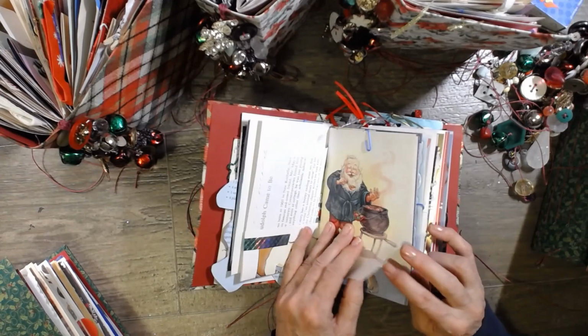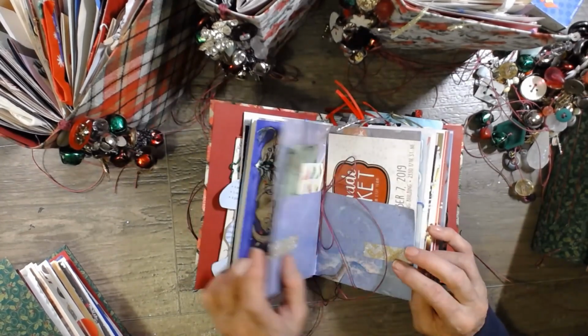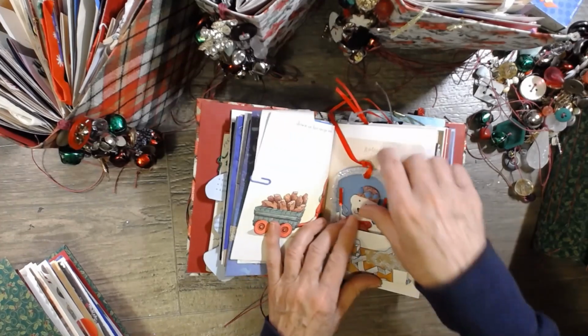You know, if I got one, I'd probably take everything out and then start using it as my own glue book and put things in it where I want to put them. You know, just like that. That's what I would do. I would start using the ephemera.